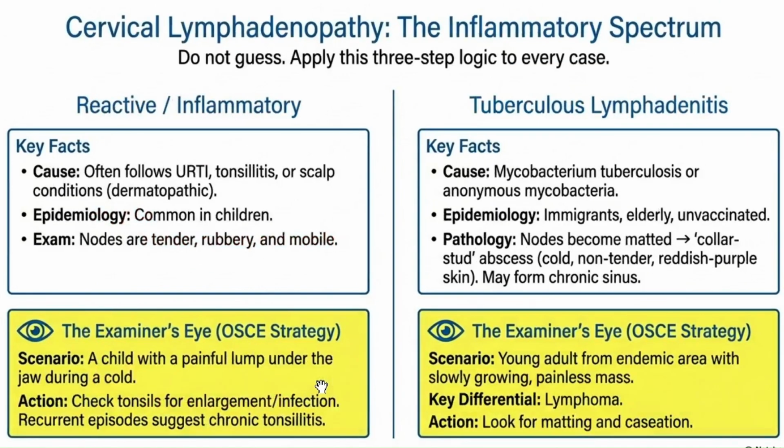So we have the good nodes, the reactive ones, and the bad nodes, the hard cancers. But then the text goes into this murky middle ground, the great mimickers. Tuberculosis and lymphoma, the classic diagnostic showdown. Let's start with TB. I feel like most people think of TB as Victorian lung disease, coughing into a handkerchief. I didn't realize it shows up in the neck so often. Oh, it's a very common presentation. Tuberculous lymphadenitis usually affects immigrants from regions where TB is endemic, or sometimes the elderly.